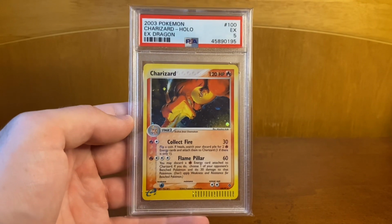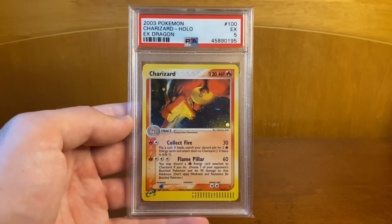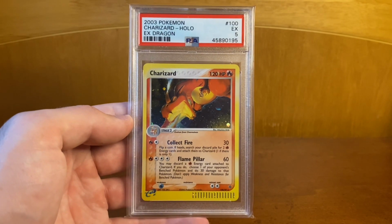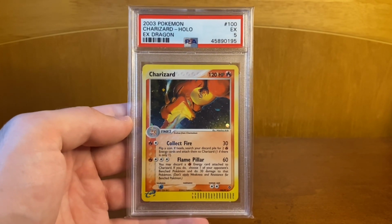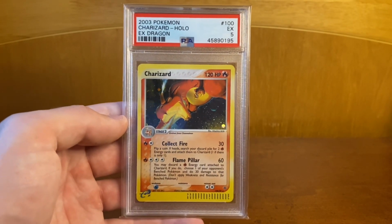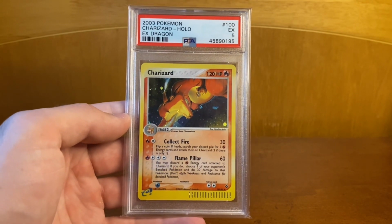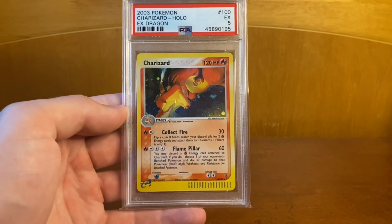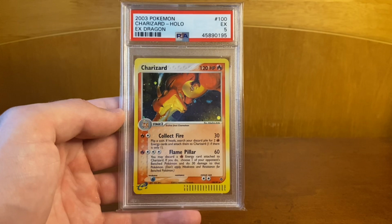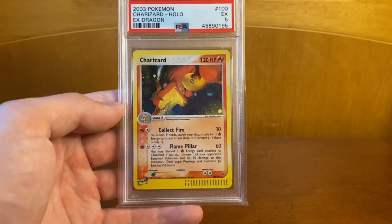At number 6, we have a card that I actually made its own video about. We have PSA 5 Secret Rare Charizard Holo from the set EX Dragon. This card currently has a price of about $220, and my favorite aspect of this card is that it's got that e-reader type design. It's a cool holo foil card, but on top of all of that, it's a Charizard card that is technically a reprint, you could say, of the base set Charizard.